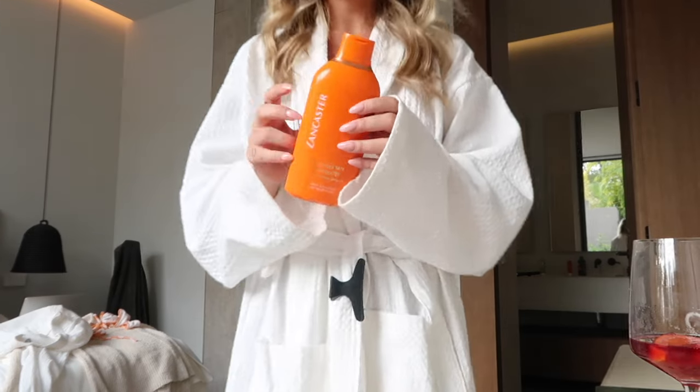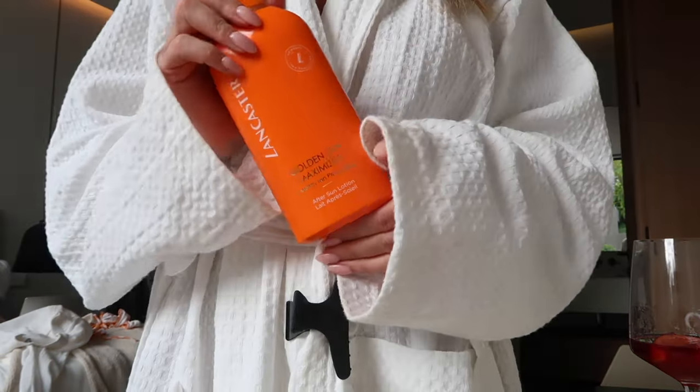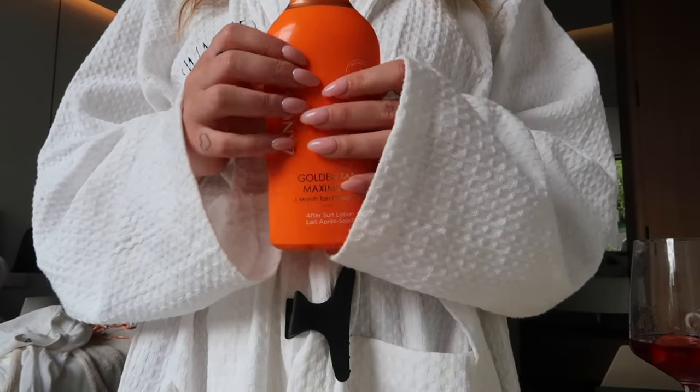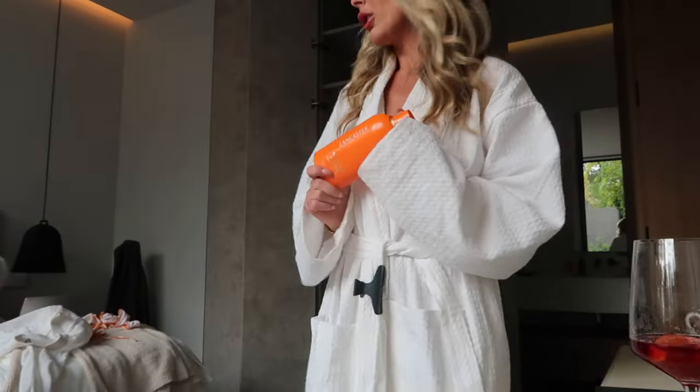This needs to be your summer moisturiser. It's expensive, so every time I buy it, I'm a bit like, oh. But it's so freaking worth it, and it works. Like, this is my fifth bottle. I buy it every summer. It's so bloody good, and I really enjoy it.